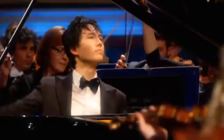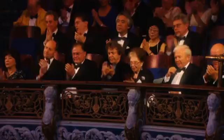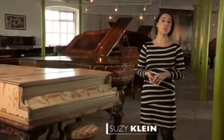Things are really hotting up here at the Leeds International Piano Competition, and tonight we've another blistering concerto performance for you from one of our finalists. We also focus on the mechanical marvel that is the piano.